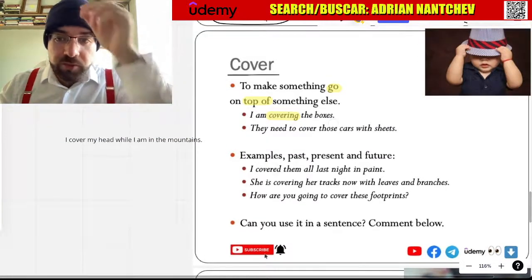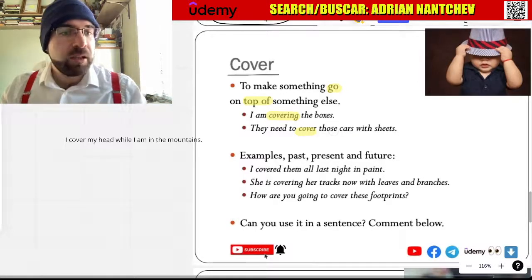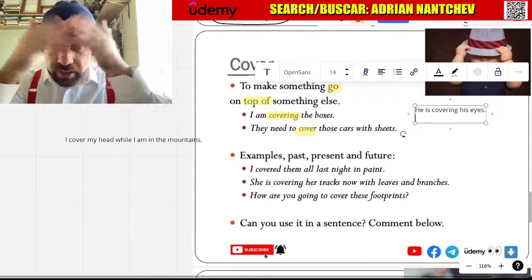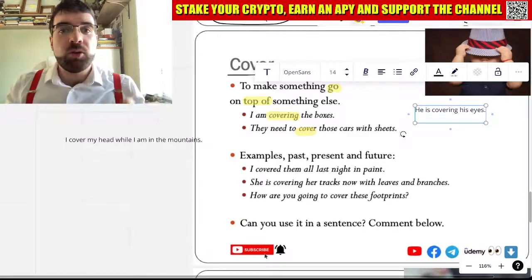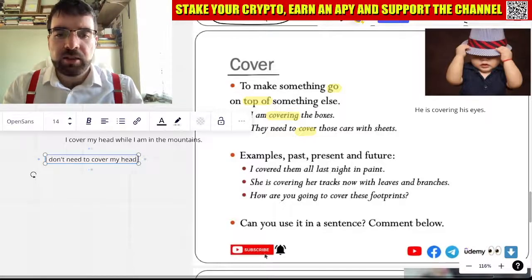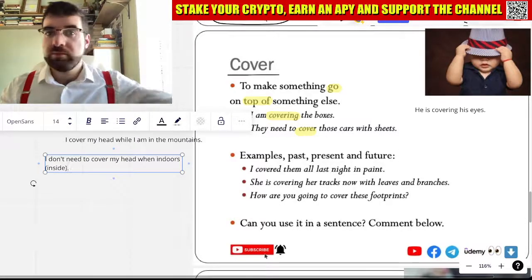They need to cover those cars with sheets. Yes. He is covering his eyes. Covering his eyes, yeah. I don't need to cover my hair or my head when indoors. I don't need to cover my head when indoors or inside. Inside, yeah.